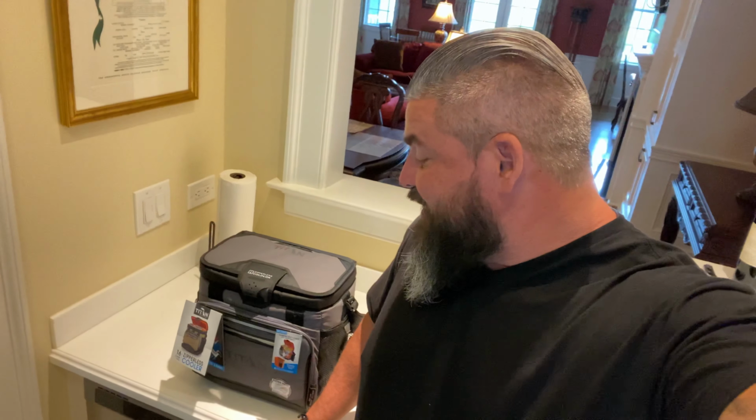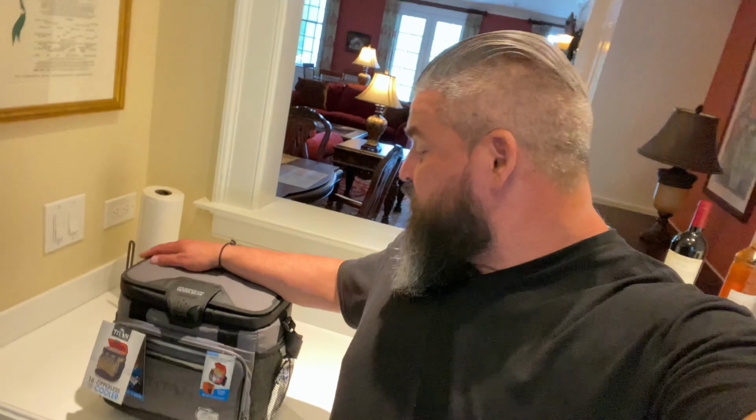Guys, that was the 16 can zipperless cooler from Titan Deep Freeze. I think this thing's going to be great. I'm super, super happy with it, especially for $34.99.